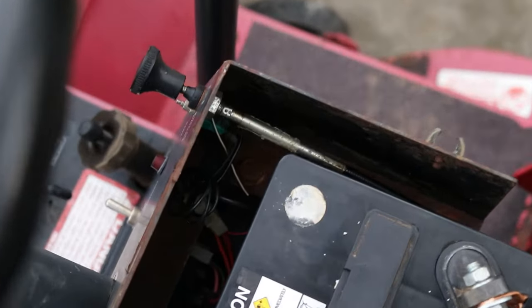And I think this belt's stretched, and I don't think it's really super tight. It's not really that tight. It's pretty loose. I mean, I'm not pressing very hard on that. I know you don't want the belt super gnarly tight, but that's too loose. So I'm gonna have to fix that as well.